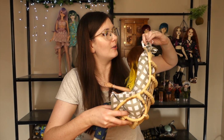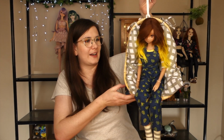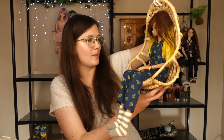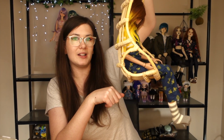Let me just hold on to the string. That's so cool. Okay, she does swing forward a little bit. She's leaning forward, which makes me slightly anxious. Okay, I think the cushion is what was causing the problem, because now that I've removed it, it sits perfectly. She's not in a weird angle anymore. Her hair is a mess. Let's just ignore that for the moment. But look at how well she sits in this.